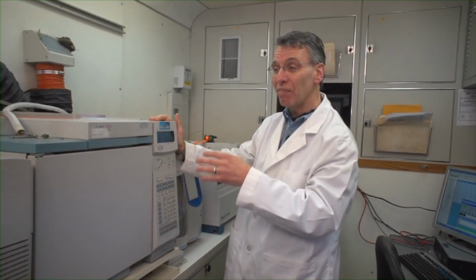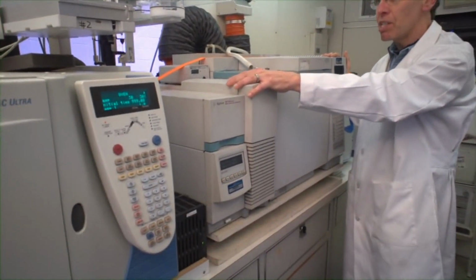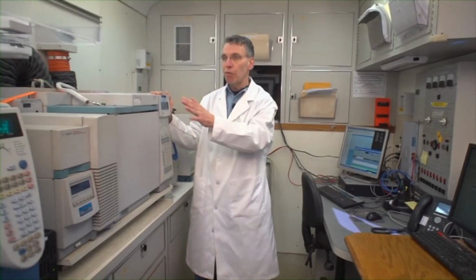Once it's separated into the many individual compounds, it is analyzed by the mass spectrometer, which is right here. Now all this is captured on the computer. We can actually look at this on the computer and see how the machine is performing and what the results look like. On the laboratory results, what you get is called a certificate.